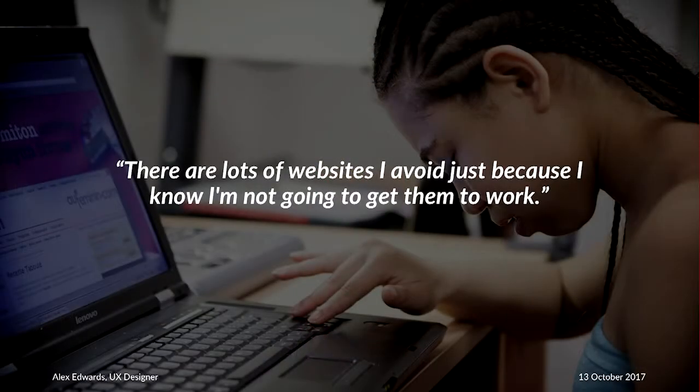But we have a quote here from a user who says, there are a lot of websites I avoid simply because I don't know if they're going to work. Now, can you imagine that? If someone knows, you know what, eBay, that's rubbish. No, I'm not going on that site. I'm not buying anything from there. Tesco's, no, don't like their site, can't use it, it's not going to work for me. How are you ever going to prove to that user that they should come back and buy from you? How are you going to prove to them that your content is useful for them? They've already dismissed you. So you've got a chance, the first time they land on your site, to try and influence them to come and interact with your site.